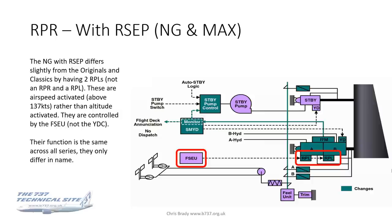The only real difference is on the NG and the MAX, as opposed to the originals and the classics, they are airspeed activated rather than altitude activated. So on the originals and the classics, they kicked in climbing through 1,000 feet, descending through 700 feet. On the NGs and the MAX, it's at about 137 knots. Actually, it depends slightly on the series, but 137 knots is roundabout where it is.